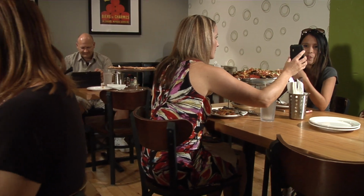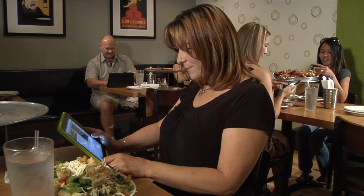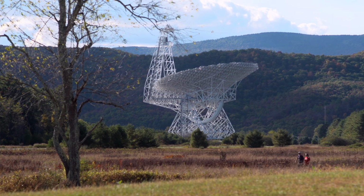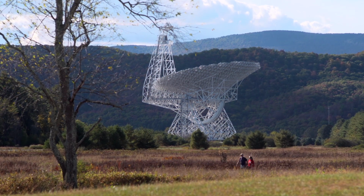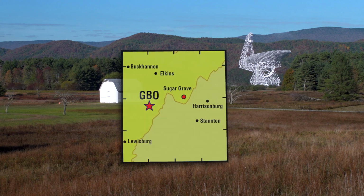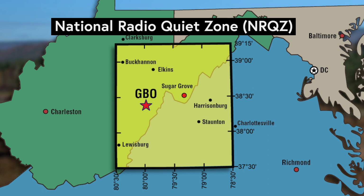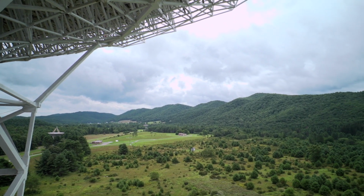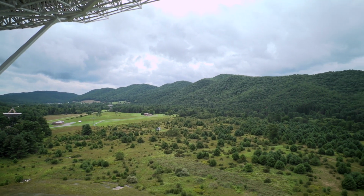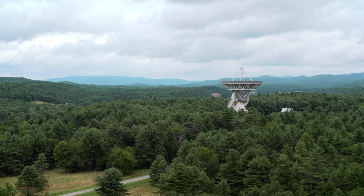As we become more and more connected, this can be a good thing for interacting with humans out in the world, but it's not necessarily a good thing for radio telescopes. Both the design of the GBT and its location in Green Bank help to reduce interference. The Green Bank telescope is located in the National Radio Quiet Zone. The quiet zone and surrounding mountains protect the GBT receivers against most interference. This opens up the ability to study a wide range of cosmic objects.